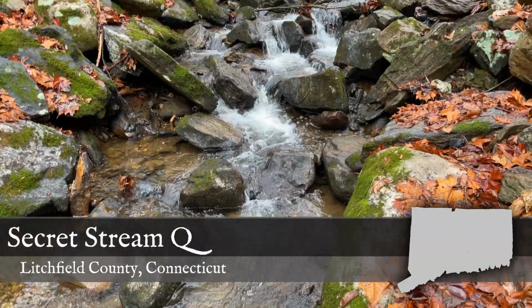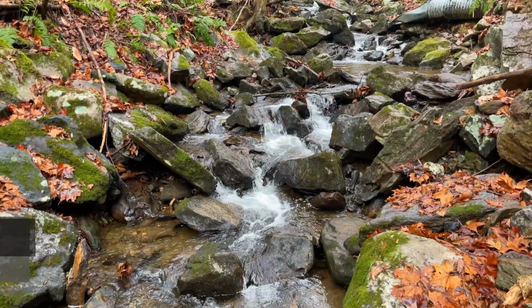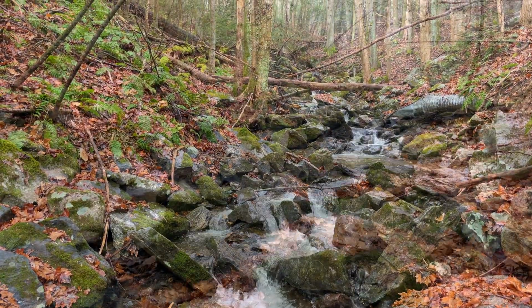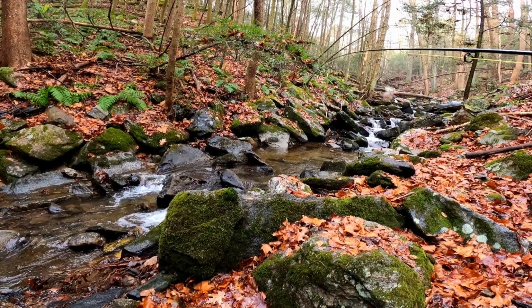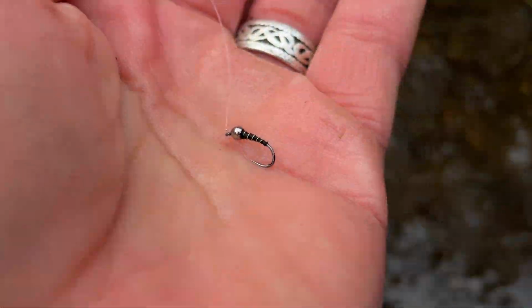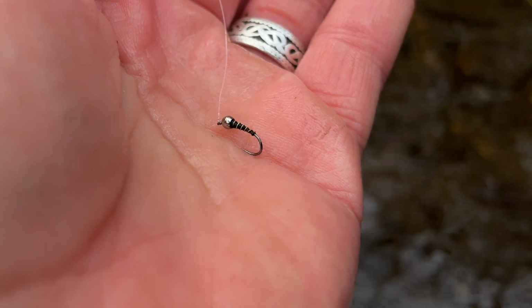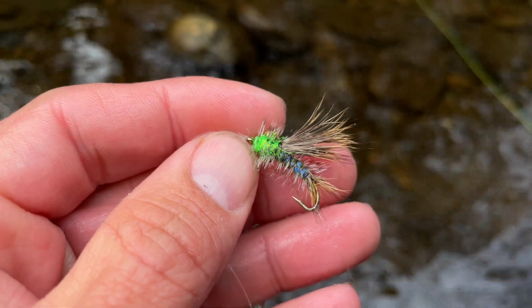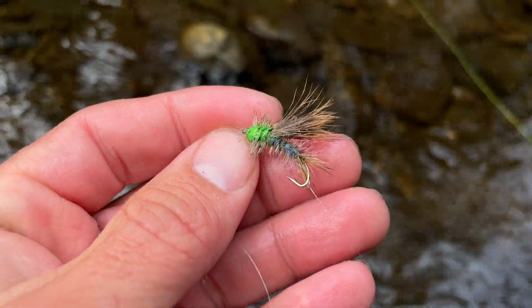Ready to start doing some prospecting. Now, I didn't know how big this stream would be. It's pretty small. I'm gonna go with the size 18 zebra midge. If I have any left, I'm pretty sure I do. I tied up a lot of them. Yeah, I got plenty. Just put a little bit of floatant on this stimulator here. This is gonna be the dry fly. Not expecting that a lot of fish are gonna hit the dry, basically just using it as an indicator.